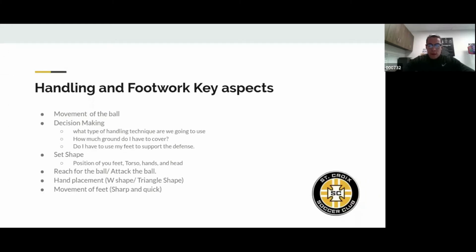Our hands. Are our hands too far away? Are our hands too high up? What distance should our hands be? What is our head doing? Are we looking down at the ground? Are we looking up? Different things from just the way you're positioning yourself have an effect on how you deal with the shot or the after set shape situation.